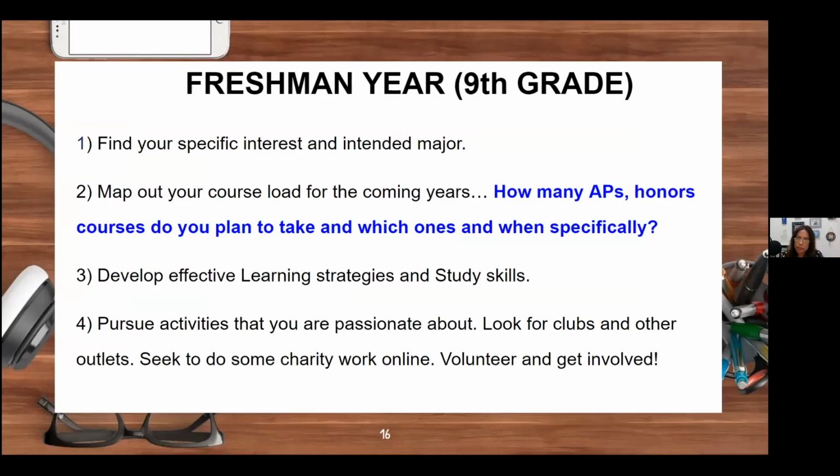So in the freshman year, it's recommended that you look for your specific interest and your intended major. You basically map things out. You're just going to test what you like. You really don't know what you like, so you test it out. And of course, develop effective learning strategies. You've got to master them. You've got to know how to focus.